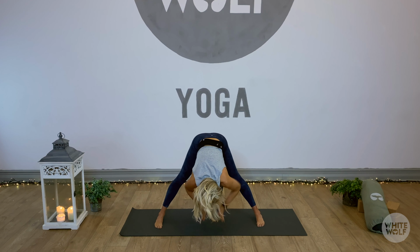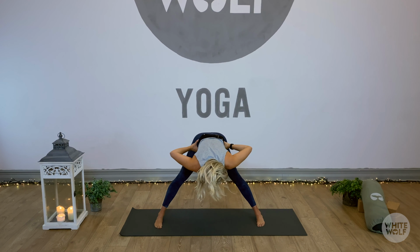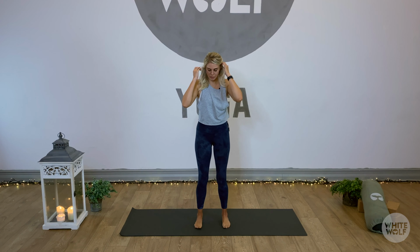Hands, if they're on the floor, we'll bring them to the hips, push through the soles of the feet, and come all the way back up to a central position. Okay, now we're going to heel toe the feet in towards each other, back into that mountain pose position.